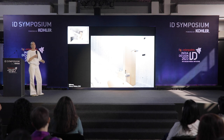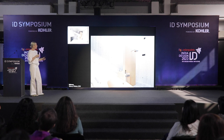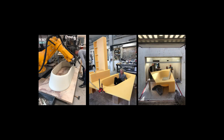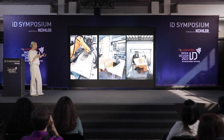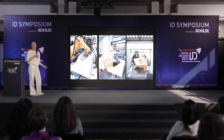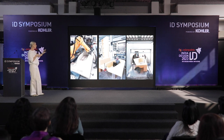I don't like to force materials onto an application that they're not meant for. So this material is actually always used in bathtubs, but in combination with fiberglass. And here we left that out and made more solid volumes that then create the entire bathroom. And it's really fun with more unique projects like this that you get to collaborate with other companies to try and make it happen. So here we worked with a 3D robot printing company, which is also in the same building as our studio, to make the molds.